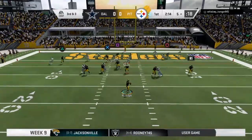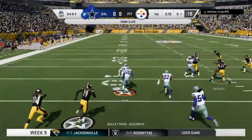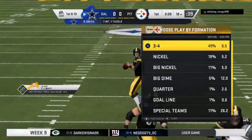From the gun, here's Rudolph. Into a double team, and it's intercepted. Read it well, and it's picked. And he returns it here to his own 18-yard line.